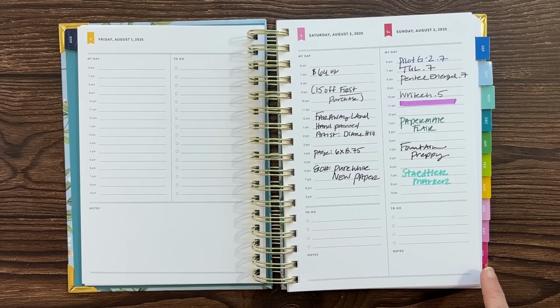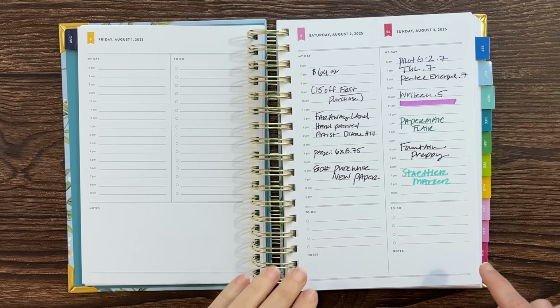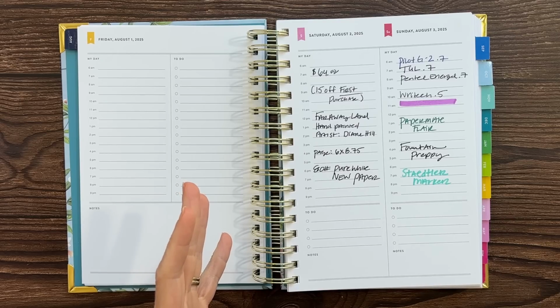Your page size is 6 by 8.75, a little bit smaller than your typical 7 by 9 planner.